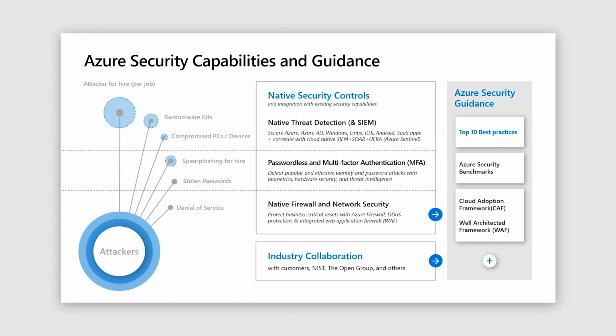The top 10 best practices, which we'll be talking about today. We also have the Azure Security Benchmarks, which essentially are best practices and controls for security in Azure. What is the right way to apply industry best practices to Azure specifically, which is mapped to CIS and NIST and PCI and all these other common security frameworks that organizations align to.